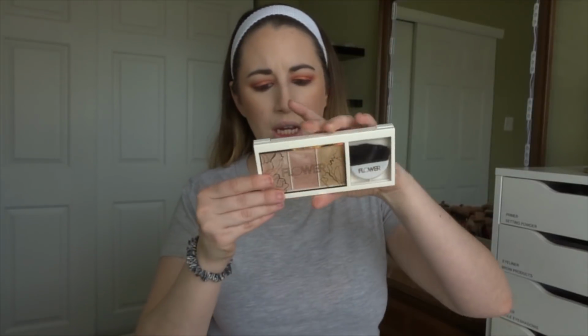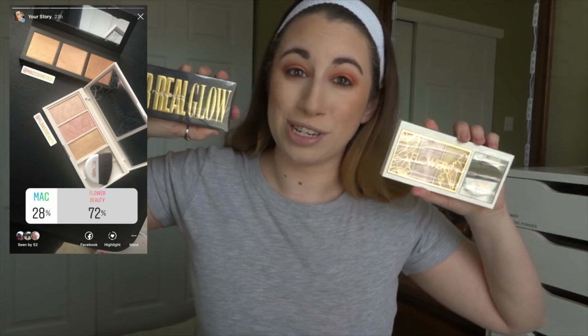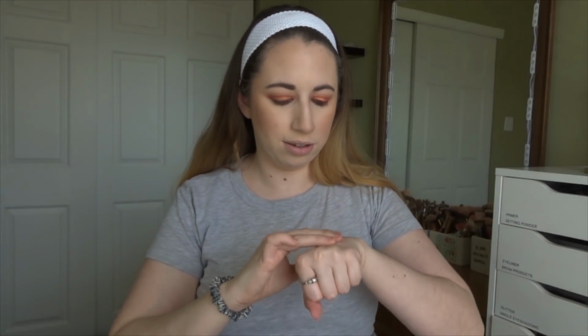All right, our next showdown is highlighter palettes. And we have the Flower Beauty Shimmer and Strobe palette versus the MAC Hyper Real Glow palette. With 72% of the vote, Flower Beauty has won. All right, I'm going to swatch these to see what shade I'm going to use. I'm assuming I'm going to use the first one, but just to try these guys out.